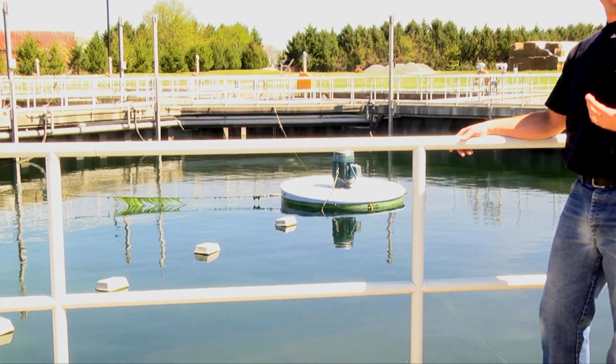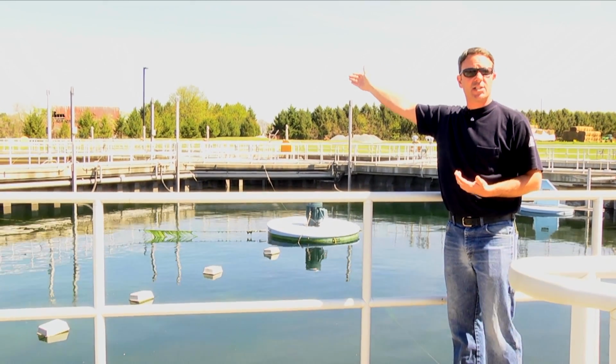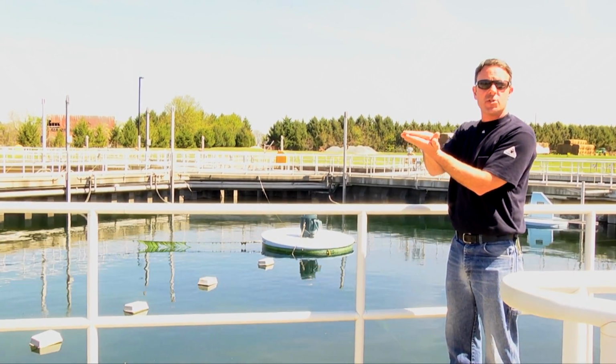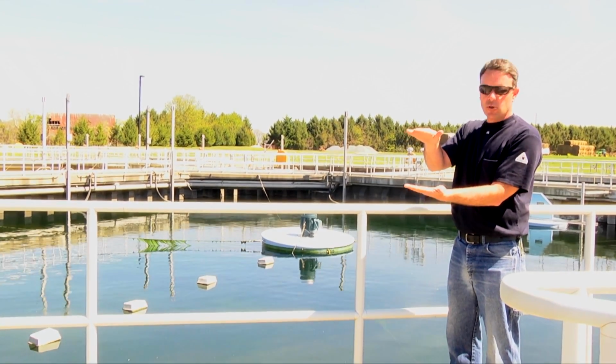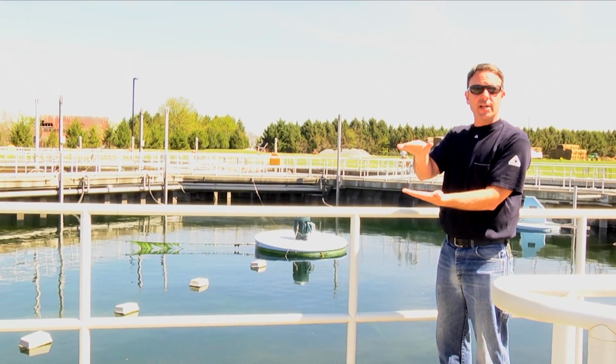And then after the react stage, it'll go into a settle. The basin that we have online is actually in a settle. So what will happen there is you'll have nothing going on with the wastewater, so the solids will settle down, and you'll get a clear liquid on top, which is the supernatant.